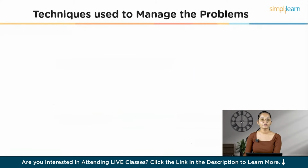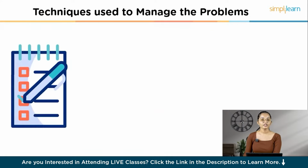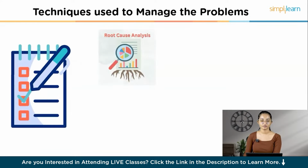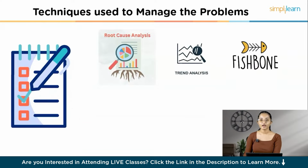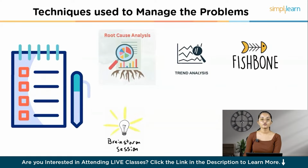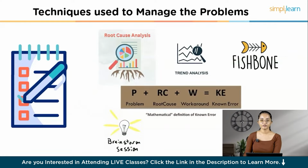So how do we effectively manage these problems? Let's discuss some of the techniques used to manage problems. We can use techniques like root cause analysis to find underlying causes. Then we have trend analysis to spot patterns and recurring issues. The fishbone diagram to visualize problems. Then we have brainstorming sessions to generate solutions. Known error databases for quick reference.